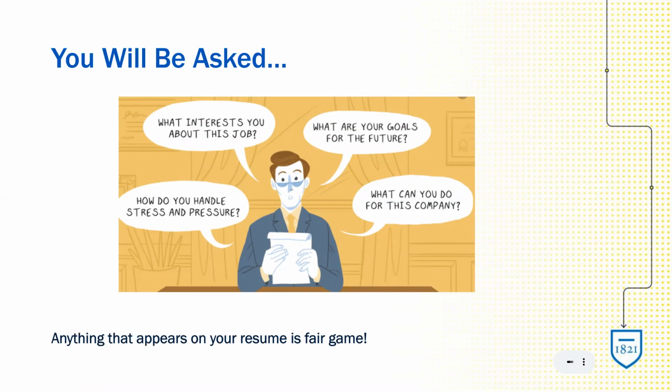So the first area that an employer could ask you about is anything that's on your resume. Anything on your resume is fair game. They're going to want to do a background check to make sure that you are just as you appear on paper. They want to make sure that you appear the same way in person. They're going to ask you specifics about their company and the job that you're applying for so that they can learn a little bit more about why you are interested in the position. They're going to ask you to give examples about your past experience to, again, confirm what's on your resume and to provide examples of your work and how you work with others. And lastly, they may ask you questions about your future goals within that company and industry.